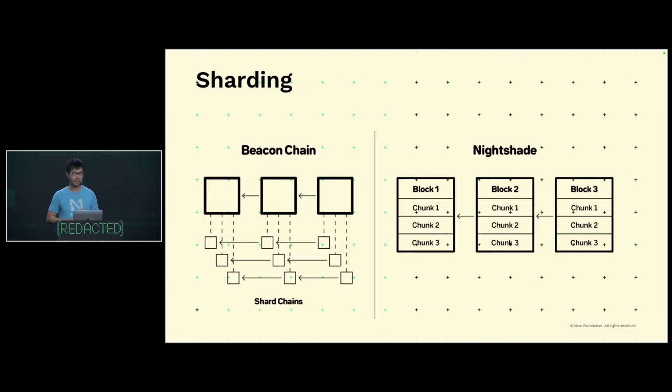Back in 2019, we came up with this Nightshade design for a completely sharded blockchain. Before that, all the prior art on blockchain sharding is pretty much what we show on the left-hand side, which is that you have one beacon chain, and for each shard, you have a shard chain. And there is some complex orchestration mechanism that allows you to communicate between different shards.